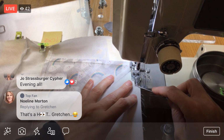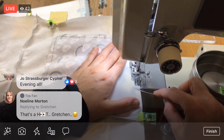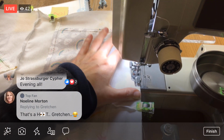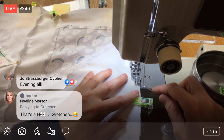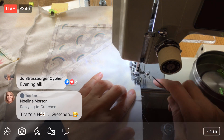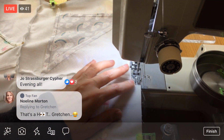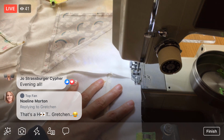Something out of nothing. First of all, it's something out of nothing because it's old shirts and blankets and stuff. And secondly, I'm not even taking hardly any extra time to do it because it's part of every other project that I'm working on.